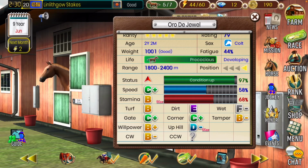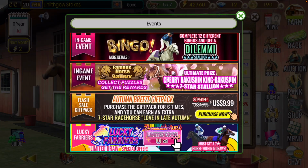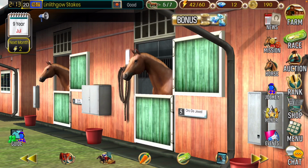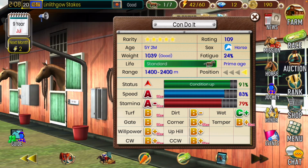So, all right, we'll fast forward another month. Now we are in July of year 9 in this game. More or less, the progress of this game is kind of where Gallop Racer 2001 is. We're further than the others. Lots of racing to do. I don't know who to start off with or what to do.